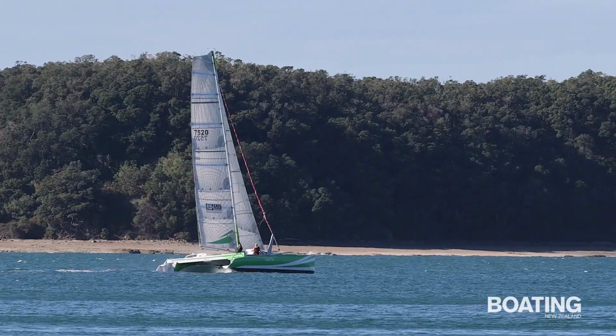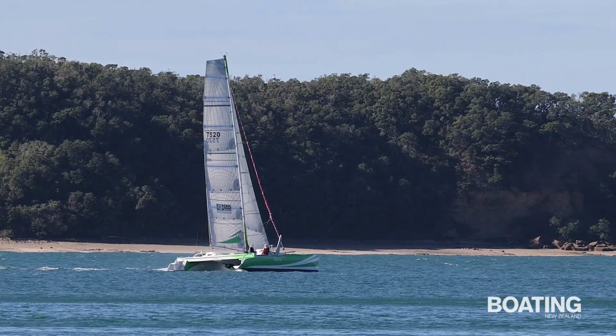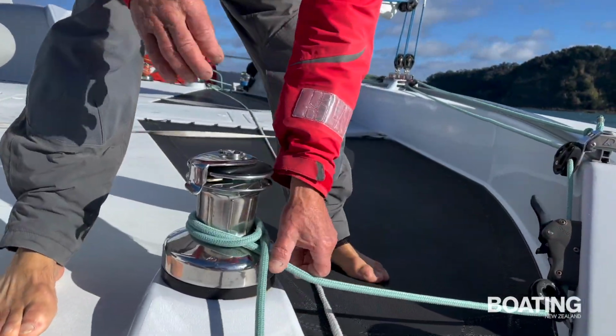Her self-tacking sail plan is simple and efficient. With the well-balanced helm, it's a leisurely walk across the 8.8 metre beam to the other cockpit when tacking.